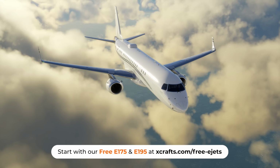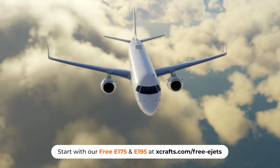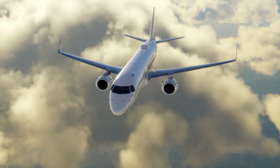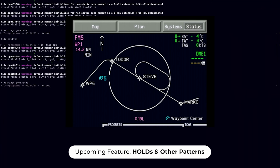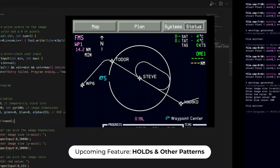However, if you prefer a more hands-on approach, you can always just use the normal autopilot modes and fly just like a 737. So the E-jets are really a great option for any kind of pilot, and I can also share that as of April 2025, we are now working on a custom LNAV solution that will allow us to fly holds and other patterns. This will be added in one of our next updates.